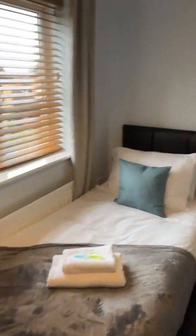But as you'll probably agree, this one looks nice. So Rob and Mark have put their hand in their pocket in order to get this one presented nicely. So taking you into another bedroom here.